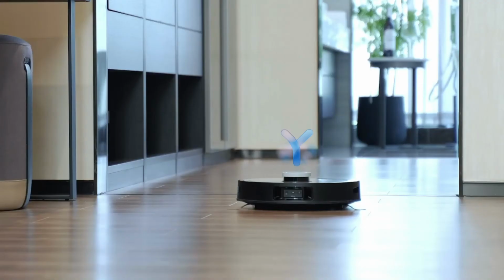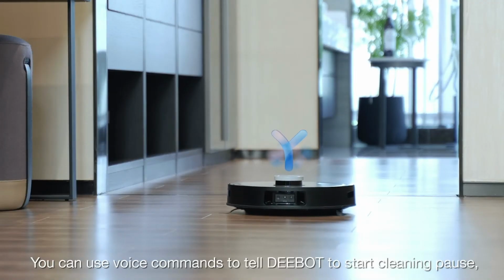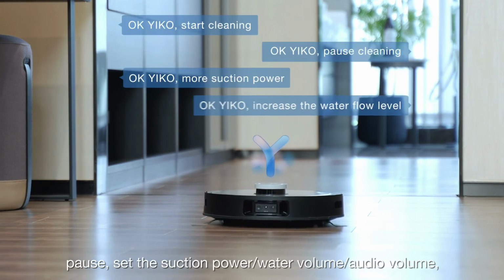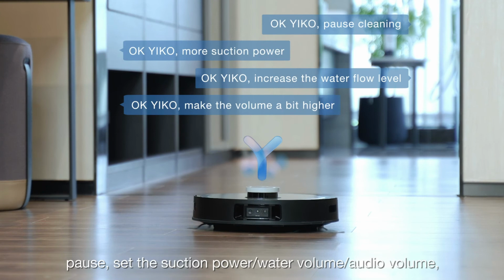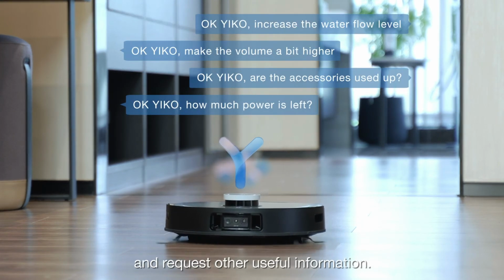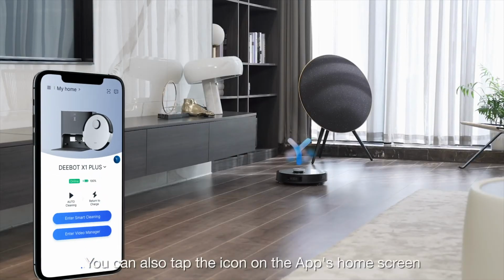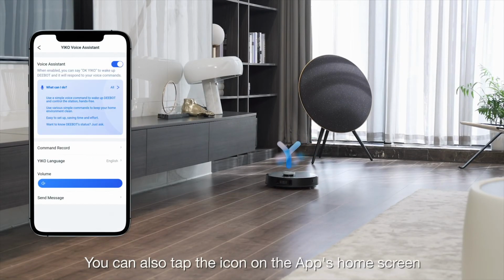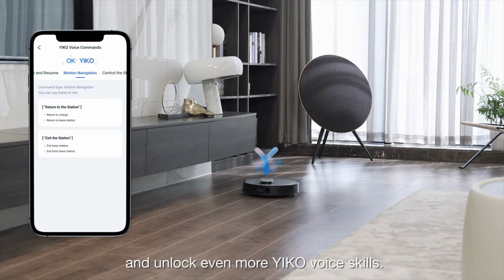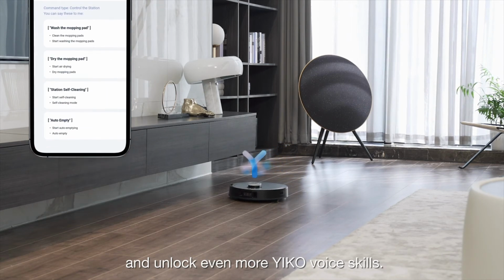Okay. You can use voice commands to tell DEEBOT to start cleaning paws, set the suction power, water volume, audio volume, check the status of the machine and supplies, and request other useful information. You can also tap the icon on the app's home screen to view an introduction to YIKO Voice Assistant and unlock even more YIKO voice skills.